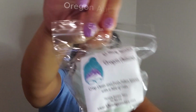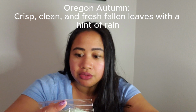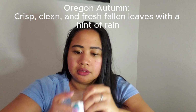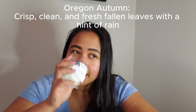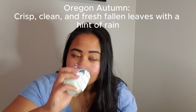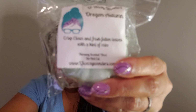Oregon Autumn. I've recently discovered this blend. I mean, it's been around forever, I think, but I really like this. This is crisp, clean, fresh fallen leaves with a hint of rain. I love this so, so much. It's fresh. Her rain is so beautiful. It's like a fresh, clean, aquatic note. I'm not really getting leaves. I'm mostly getting that beautiful, fresh, aquatic, clean rain scent. And I love that so much.